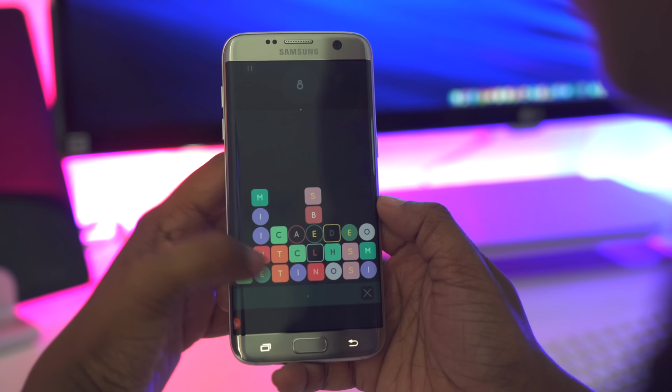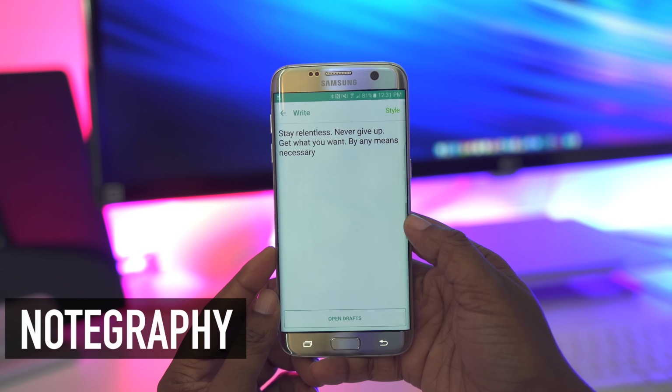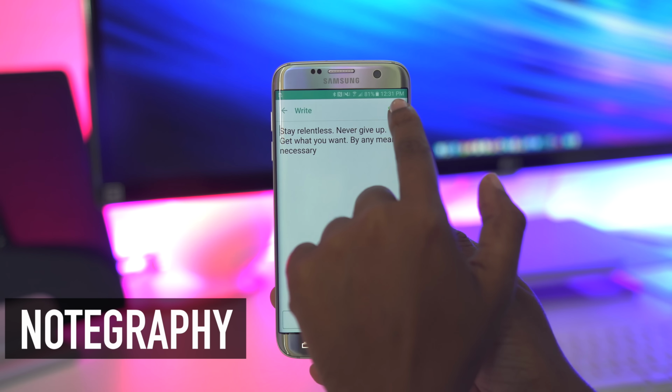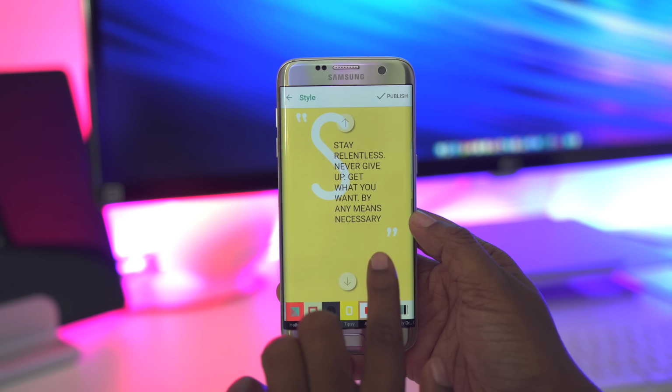Now, another app that's worth checking out is Notegraphy. So the nice thing about this is that it allows you to take the quotes in which you make and put them in a nice, clean, appealing format so that you can post it on social media. So sometimes, we have that quote that we want to share with the world, but you just don't want to per se type it in your notepad, screenshot it, and then post it to your social media. Instead, now you have this app which is easily going to let you type in what you want to say.